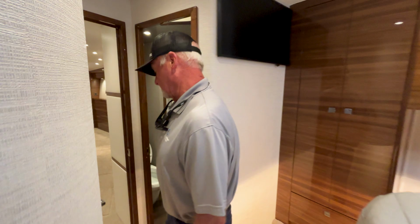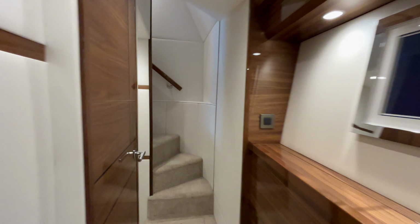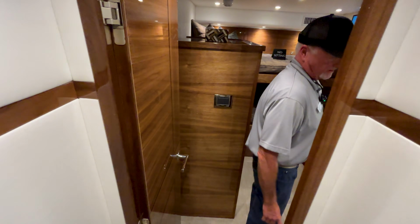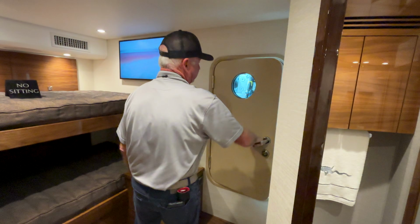We'll go back to what they call the crew quarters. Down the steps here most people use it as a crew quarters, a really nice area for the crew. They can come and go, check the engine room as they please, with the door here.